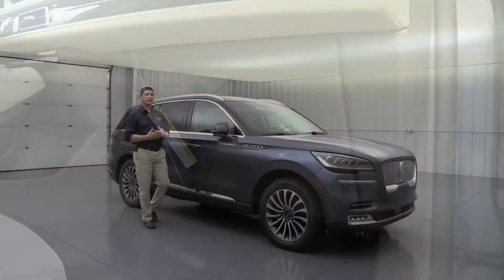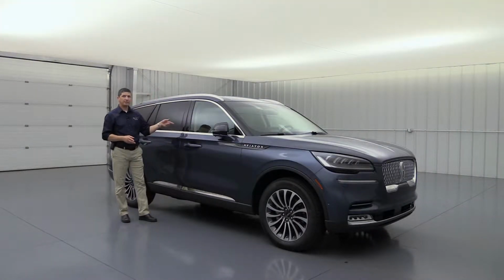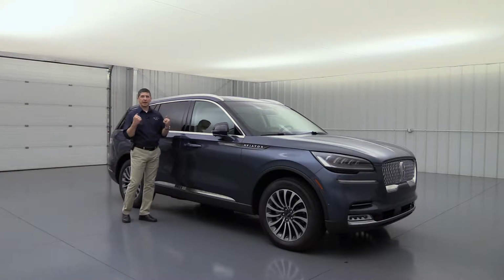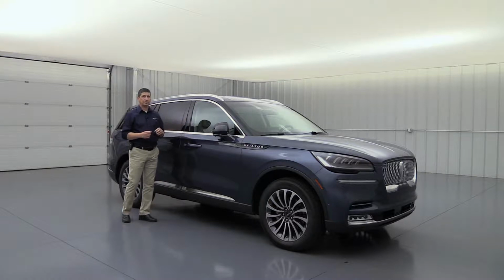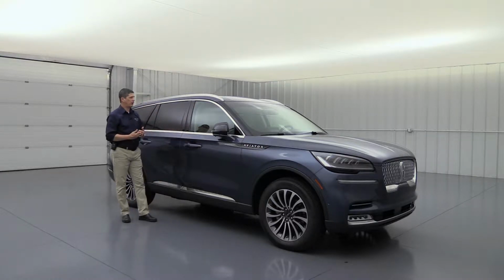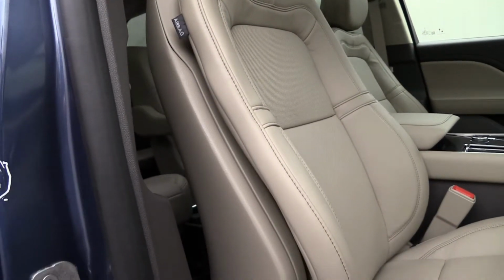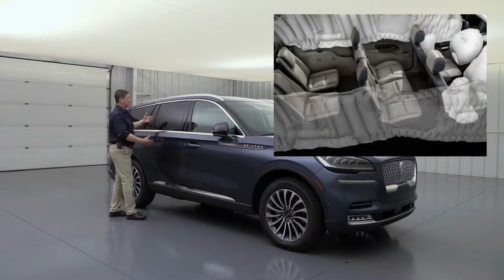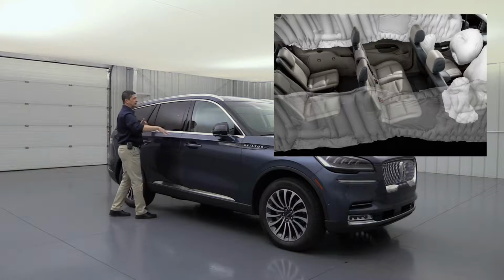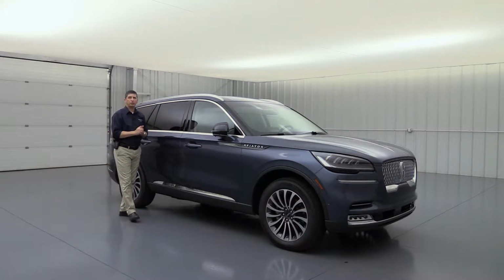So if you have that front collision, it'll protect those knees from the dash up there. Also, you're going to have seatbelt pretensioners to help protect for those collisions. You're going to have sensors to let you know if your seatbelt is on or not. So you're going to have all that protection. Side impact airbags as well for the driver and front passenger deploy from the side of those seats to protect you from side collisions. Also, the safety canopy airbag deploys down from the roof line to protect everyone from any kind of rollover situation.